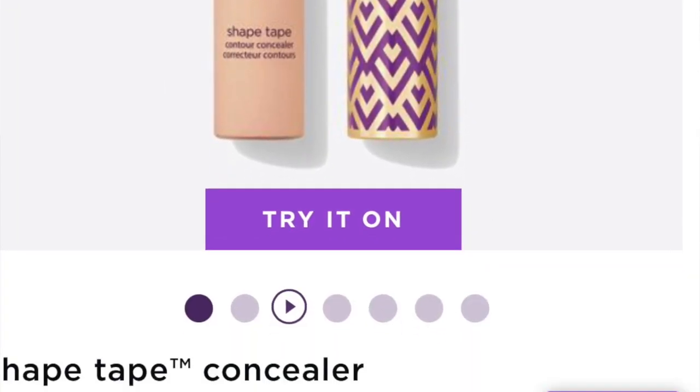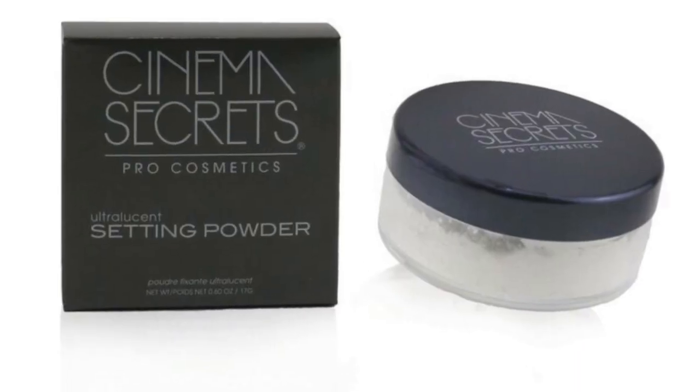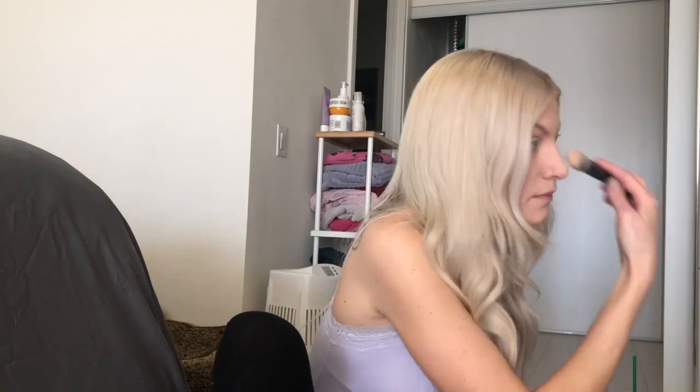It's called Shape Tape. I use a few different concealers like I did in my last video, but I discovered this one since then and it's quickly become my favorite concealer. I'm Light Medium Honey 27H. I still use a Laura Mercier setting powder, so I did my face foundation in that. And I also found this setting powder. They're both great. This is the Cinema Secrets. It's completely sheer. Some random fluff on my forehead.